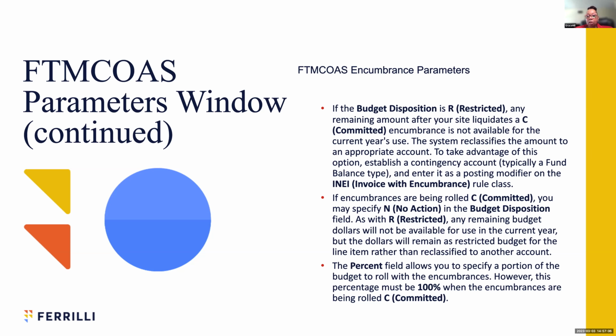If the encumbrances are being rolled committed, you can specify no action in the budget disposition field. As with a restricted, any remaining budget will not be available for use in the current year for committed. I can't stress that enough, because if you decide you want to do that, you need to understand that it's going to restrict it to that purchase order, and you will not be able to play with that in your new fiscal year.